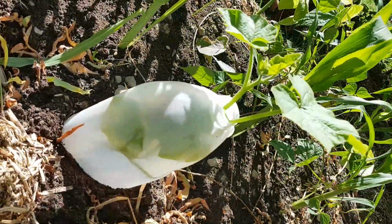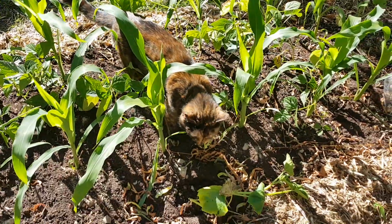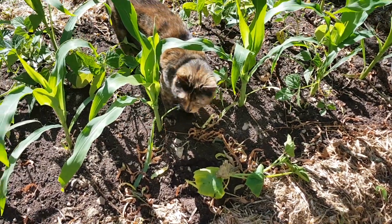Can you see that? Right. Oh, we're out of focus. Can we get in focus again? Any chance there's some focusing? Okay. So, Sylvie, don't eat my corn, please.